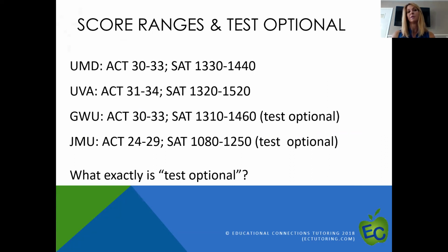For University of Virginia, for example, the mid 50th percentile of the freshman class was between 31 and 34. And these are all mid 50th percentile scores. So that means for their incoming class last time around, they had scores right about in this range. And when you're interested in finding scores for the school that your child may want to apply to, don't go to these blogs and random websites. Only go to the school's website. Go directly to UVA's website, directly to Maryland's website, and they'll post it all there.